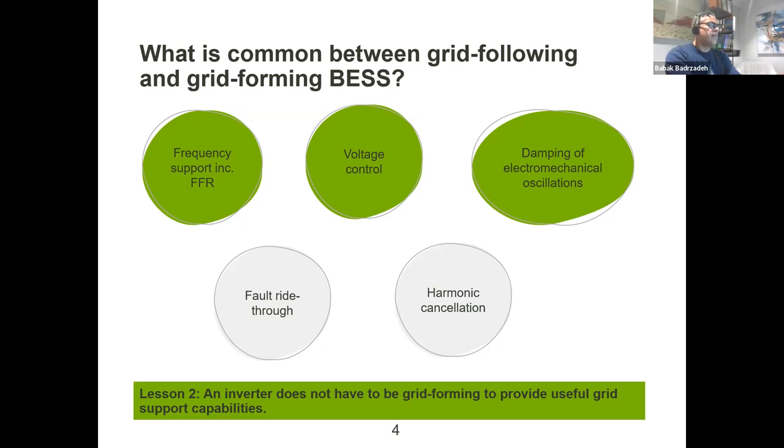And there are a couple of other opportunities where, in some cases, a grid-following inverter can be as good as a grid-forming one. On fault ride-through, we've seen that in some instances it could even be better than a grid-forming inverter. Harmonic cancellation is also possible with a grid-following inverter, even though not many OEMs have produced a practical product. But this is not something that requires grid formation. An inverter does not have to be grid-forming in order to provide useful grid support. Grid-following inverters can provide quite a few of these capabilities as well.